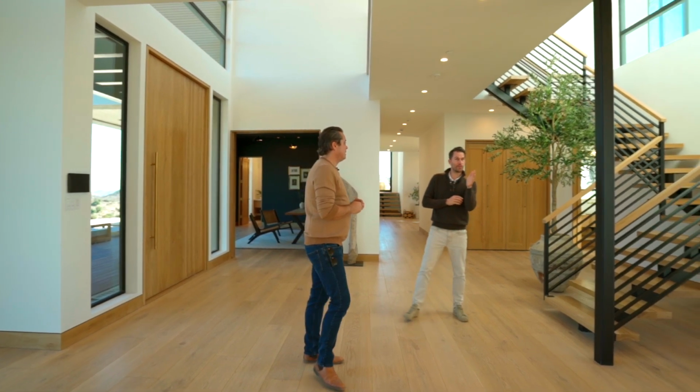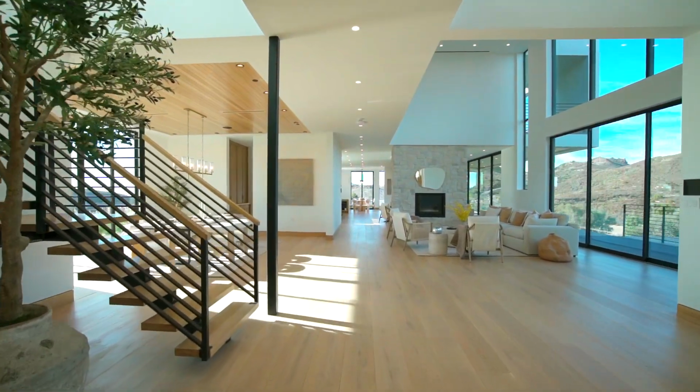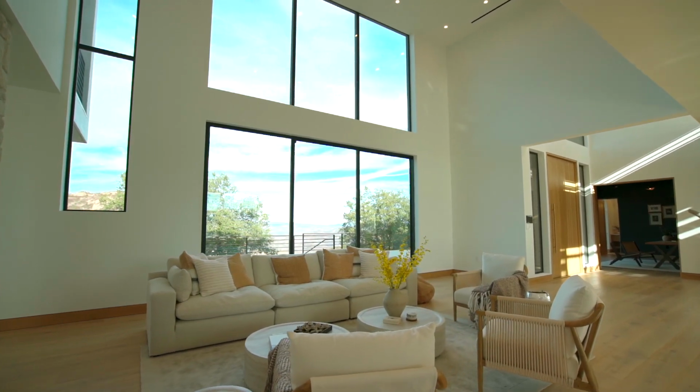Yep, all the way through. And you have light coming in from all sides here. I mean, these Fleetwood windows, these are retractable doors, but above, we're mirrored with fixed panel glass above.